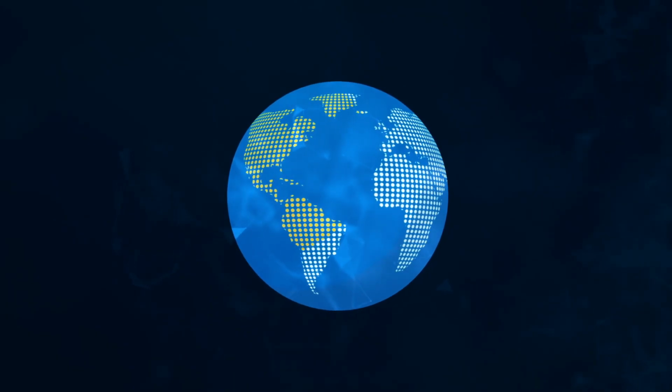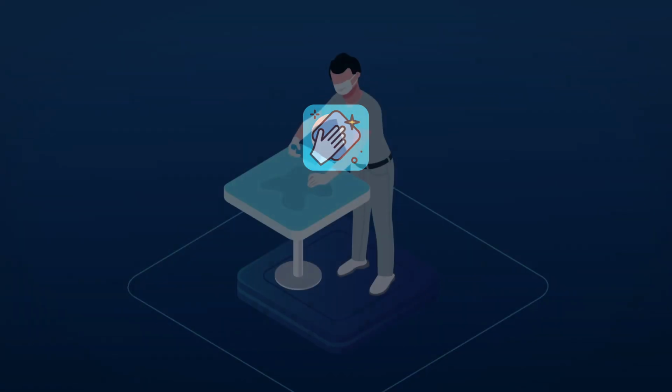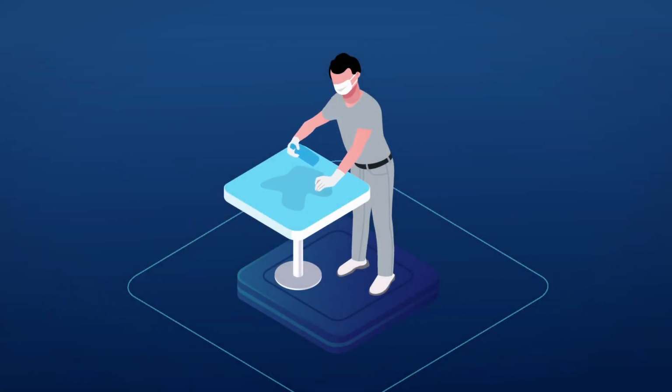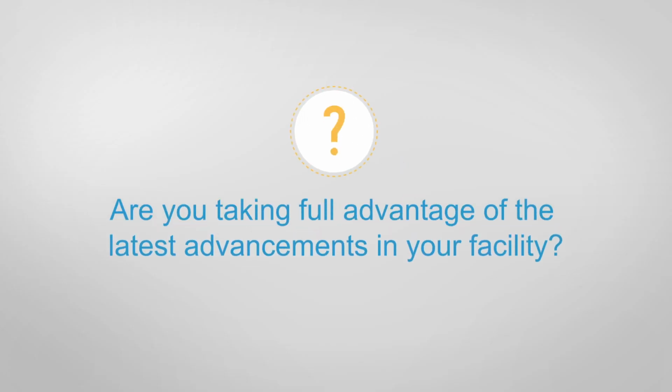Technology is rapidly changing the environmental services industry. EVS teams are much more efficient and effective as the adoption of technology-based solutions become the new standard. Are you taking full advantage of the latest advancements in your facility?